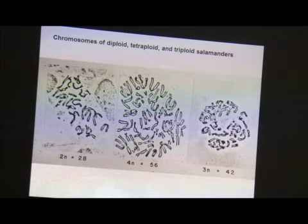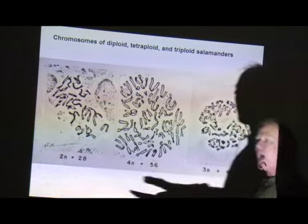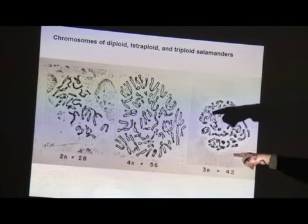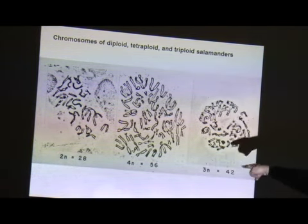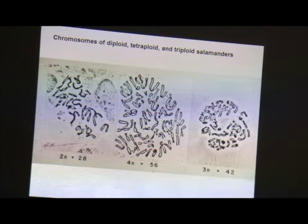We actually have 23 pairs of chromosomes, so a total of 46. These guys, when they reproduce, will have elevated numbers of chromosomes. That's normal. So that would be like a Jefferson salamander that's not a hybrid or a blue-spotted. You can see it has 14 pairs, basically 28. Here we see when they hybridize, you'll get an elevation in the number of chromosomes.